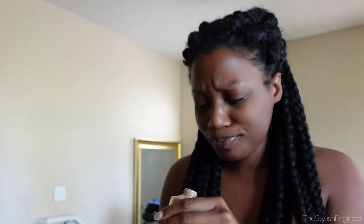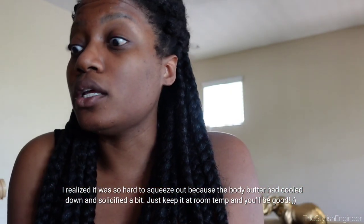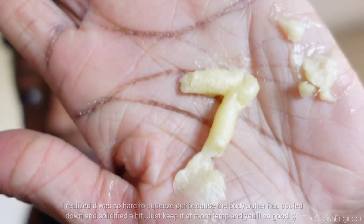Okay, let me try to figure out what's going on, and I'm gonna come back on the camera. Okay, girl. I think it was just like a little plug that I needed to come out, but this is really hard to come out. So I was not expecting it to literally be a legit body butter. I've never seen body butters in a tube like this, but battery's running low.